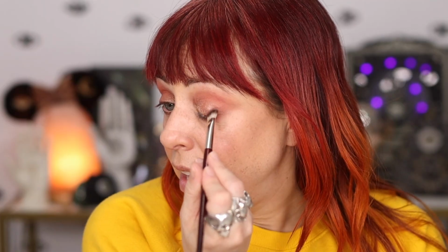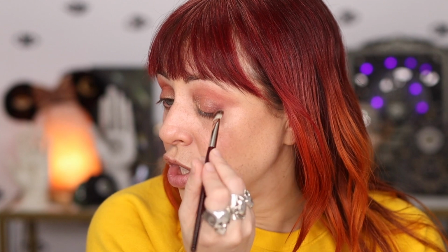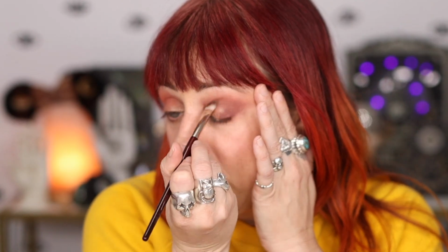So what I'm going to do next, I am going in with an angled brush, and I want to take some of this middle color, which is Dusk. Dusk is a very deep purple brown. It's right in between the two, and I'm tapping off almost everything. And I want to stamp that right over here just to add a tiny bit of depth to the look, but it's not overtaking anything. I want this to still be quite soft.